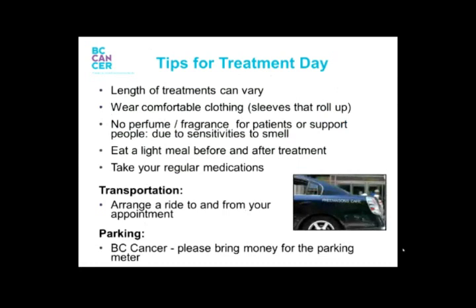Now that we have gone over some of the common side effects of treatment, let's review some tips for treatment day. The length of treatments can vary, so be sure to wear comfortable clothing with sleeves that are easy to roll up to help us start your IV or take your blood pressure. All BC Cancer Centers are fragrance-free, so please do not wear perfumes or colognes for those with sensitivities to smell. This also applies to support people coming with you to your appointments.